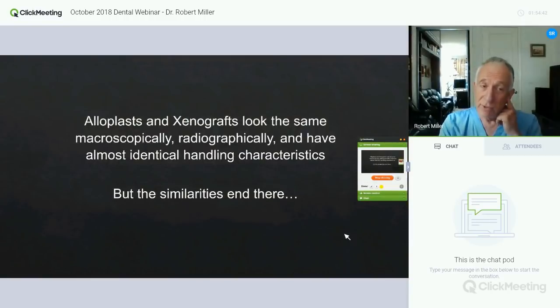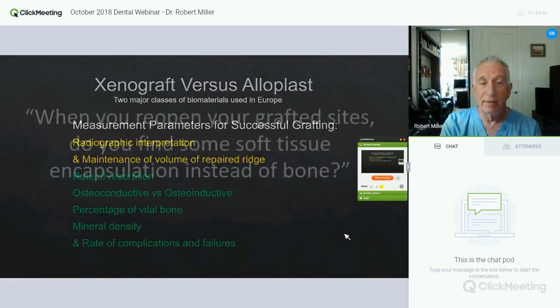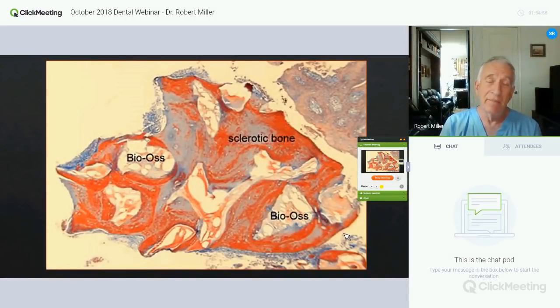So alloplast and xenografts look the same macroscopically, radiographically, and have pretty much the same handling characteristics, but after that, they're just about the same. When you reopen your grafted sites, do you find some soft tissue encapsulation instead of bone? Well, this is the reason why. When bone grafts don't resorb and the body starts to recognize them as foreign bodies, they start to wall it off. You have multinucleated giant cells, and you get sclerotic bone, not well vascularized bone, and a lot of connective tissue interface. Not a good idea if you want to place an implant here.